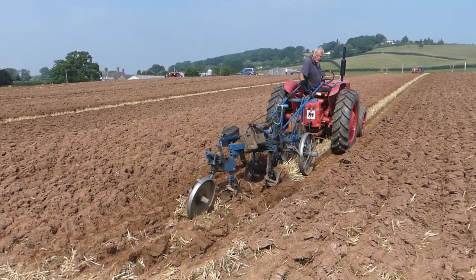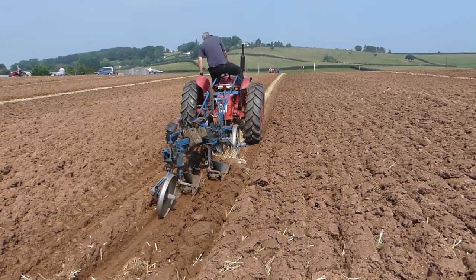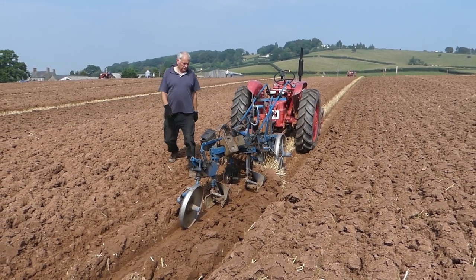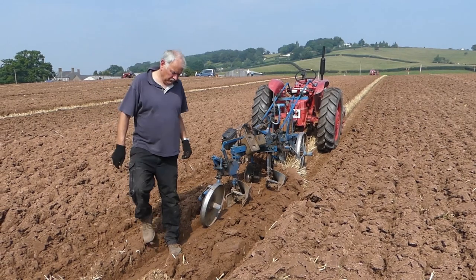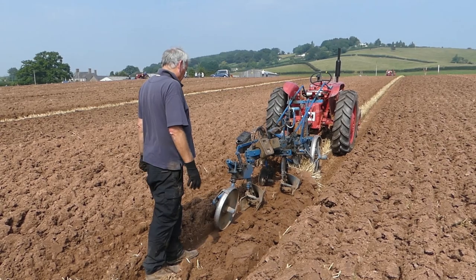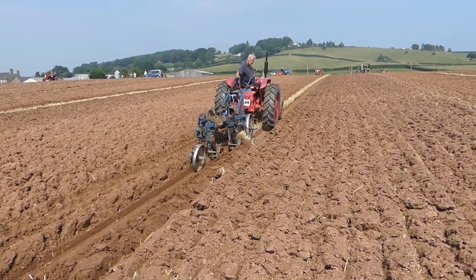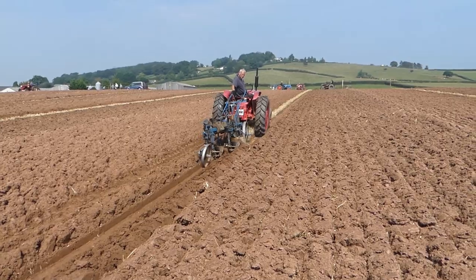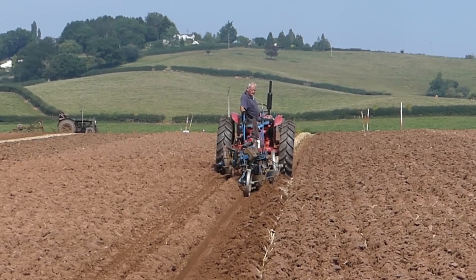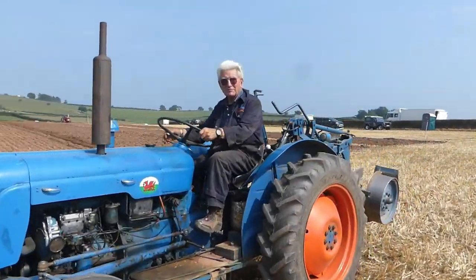Final plough. This is quite crucial to finishing all this day's work, and so taking absolutely every care, as I understand, to get it right. Beautiful to me, but whether that's beautiful for the judges, I don't know. How was it? Not too bad. Good stuff.